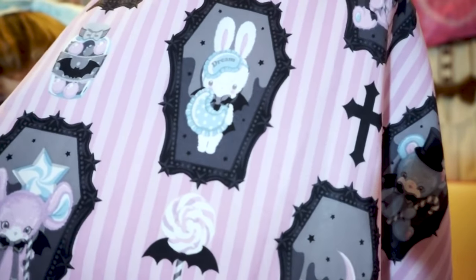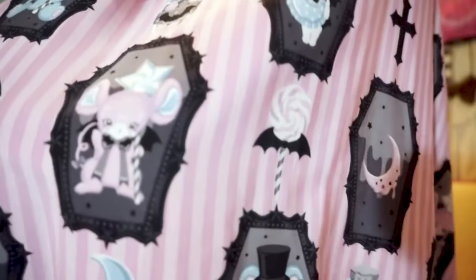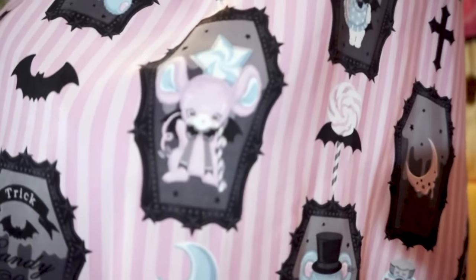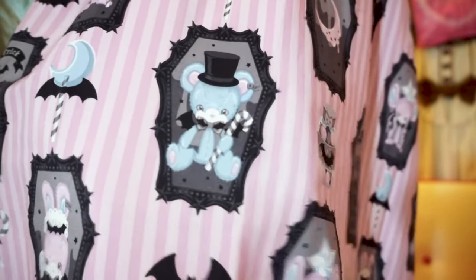Next, I have overslept and I love sleeping bear with a little moon bag in his hand, which looks a bit more like a pillow. Then we have the mouse that's also having a candy cane, or like a lollipop, a star-shaped lollipop in her hand. Well, there's another candy box here. Also, there's another friend here, the little bear, again with the candy cane and the spooky top hat. I mean, how can you not love all those characters here?